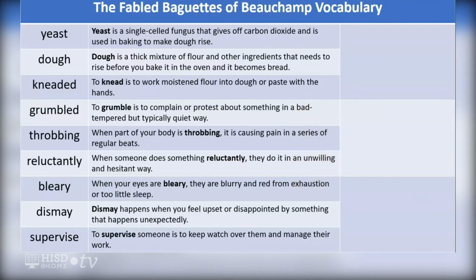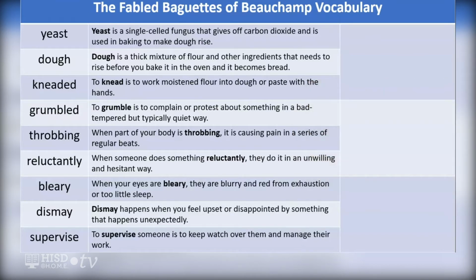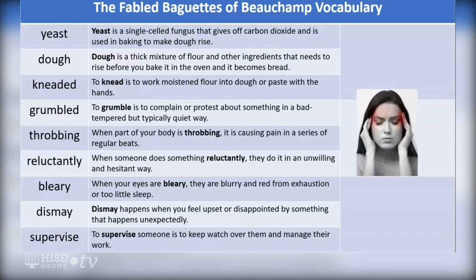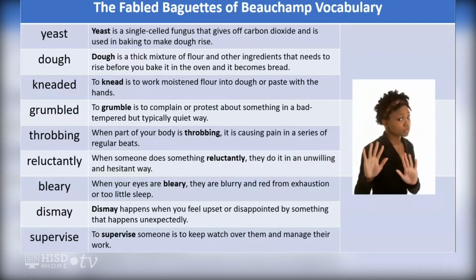Grumbled. To grumble is to complain or protest about something in a bad-tempered but typically quiet way. Throbbing. When a part of your body is throbbing, it is causing pain in a series of regular beats. Reluctantly. When someone does something reluctantly, they do it in an unwilling or hesitant way.